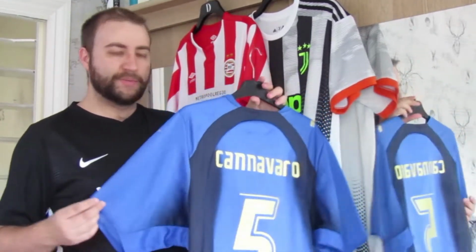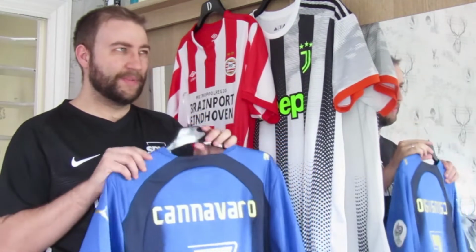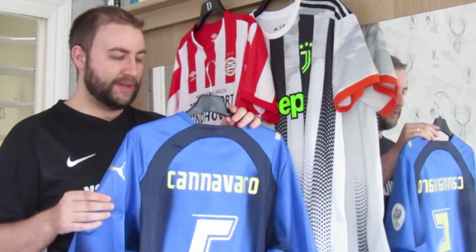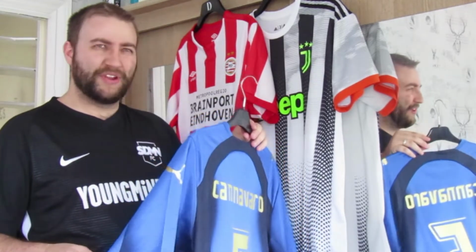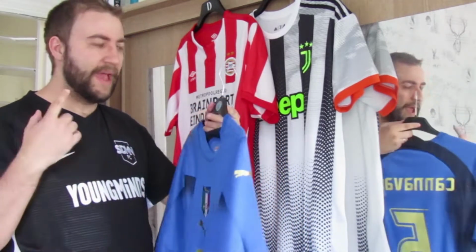I do want to try and get some more World Cup shirts, especially for the captains and the World Cup winners. For example, Zidane number 10 is one of the shirts I want to try and get, amongst many other World Cup shirts as well. And I also want to try and get the 2002 Brazil shirt as well. So these are a few that I've got in my head that I want to try and get.